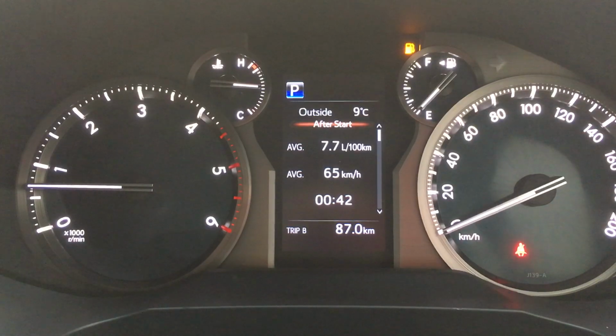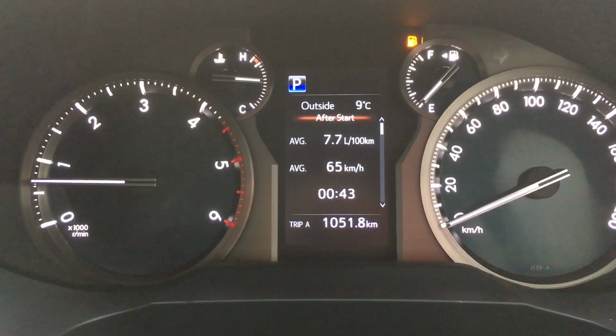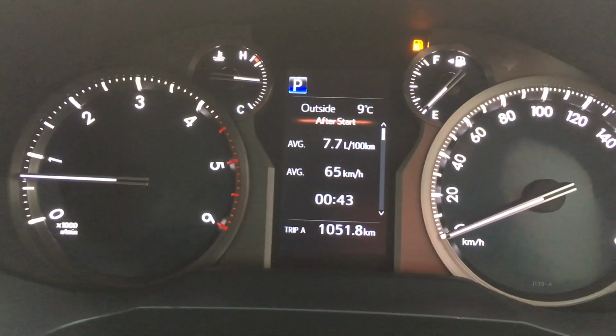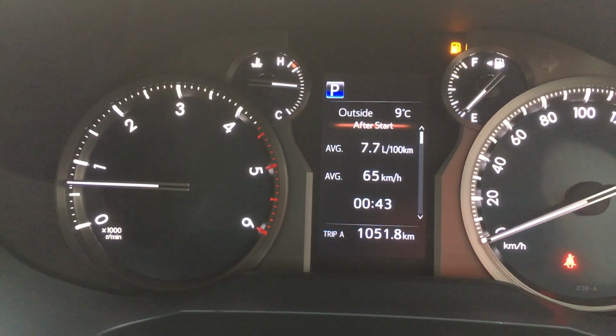I'm going to reset it when I fill up, and I'm also going to reset the trip computer again. But what we'll do is we'll just quickly go through. So this is after start. That's like after start, or on some of the Toyotas it says 1 trip. 1 trip means it's after you started the engine, right?